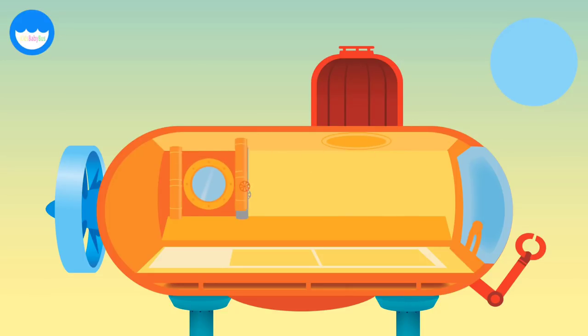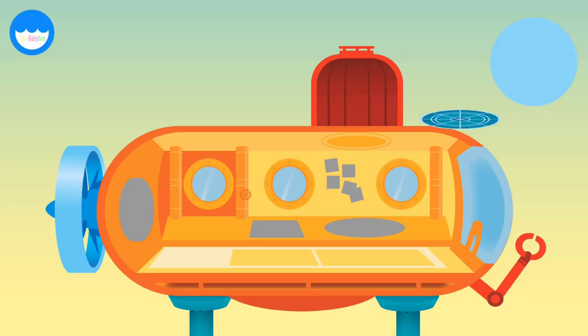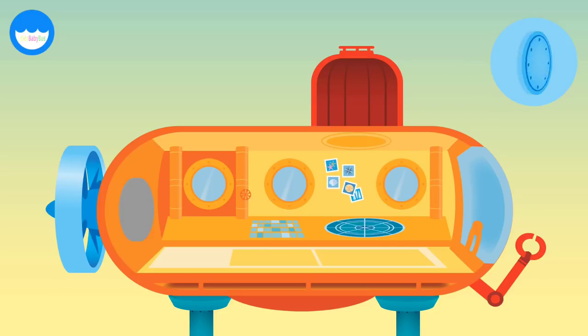Viewport. The viewport allows scientists to see outside the sub, but it is totally dark in the deep ocean. Sonar. The sonar sends out sound waves. It allows scientists to find objects like shipwrecks.